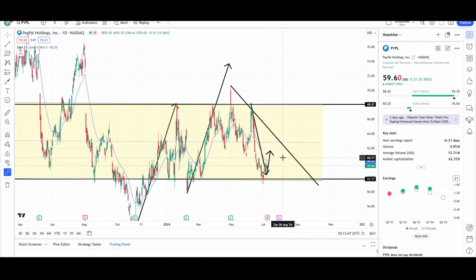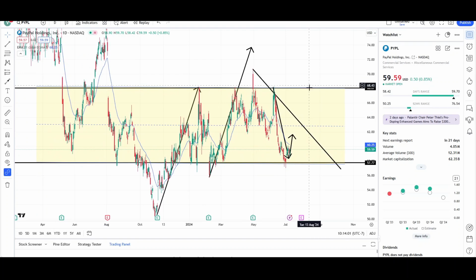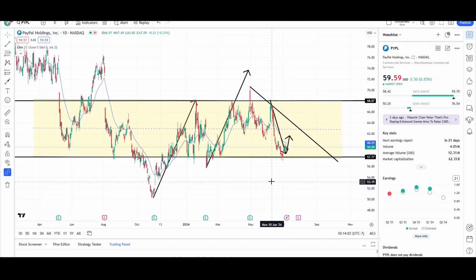Expectation is higher prices. If price continues higher from there, from the low 60s, expectation would be maybe a break of this trend line all the way up to the high 60s. So we'll see what happens. Earnings report is just right around the corner. It looks like it's estimated to be at the end of this month, and we'll go from there. But as of now, the dominant technical pattern is a range.